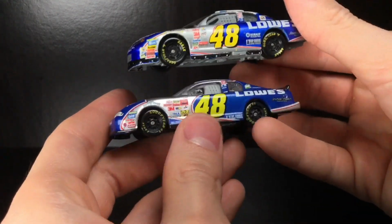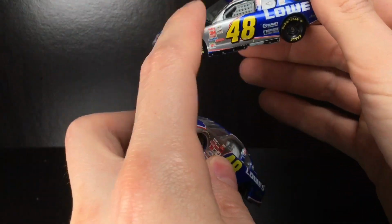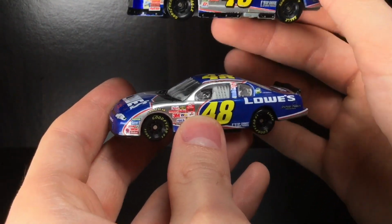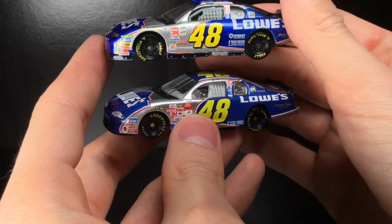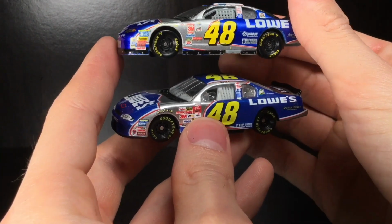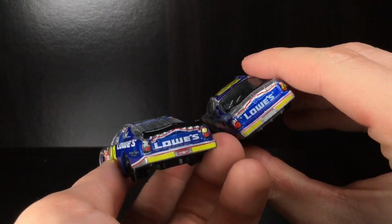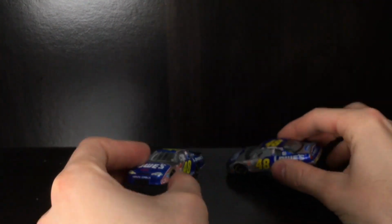But this is the difference here. Most people who had their collections back in the day had the Racing Champions one, which is the top one. The bottom one being the Winner's Circle one. 2 distinct different molds. The paint quality, the decal quality, significantly better with the distributors exclusive. But absolutely, man, 2 rookie Jimmie Johnson diecasts here. And who would have thought way back in 02 that this guy would go on to win 7 NASCAR, well, back in the day, Winston Cup championships.